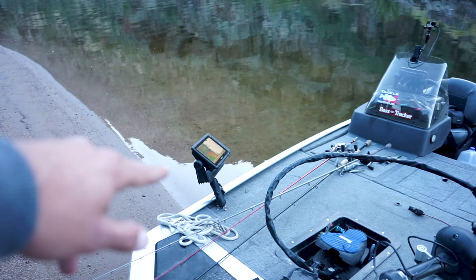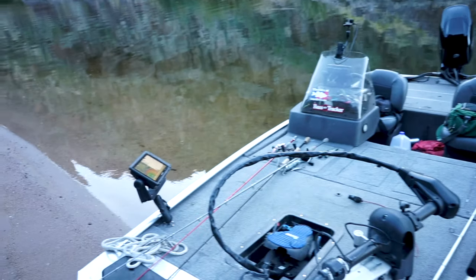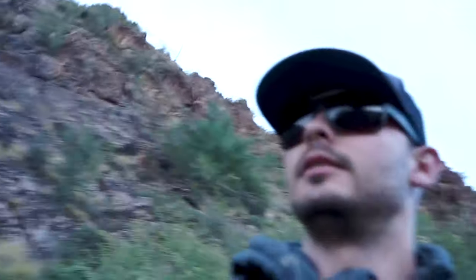Really, the only other upgrade, you saw in my first Bass Tracker video, I got a 93 SV Garmin, and then I got a 73 SV on the dash. The Garmins are decent. I like them a lot. I don't know what's going on, I'm getting some crazy interference, especially when I use my trolling motor. It literally will black out my screen until I stop using the trolling motor. So if you're dropping on fish, it makes it pretty tough. So I got to figure that out.